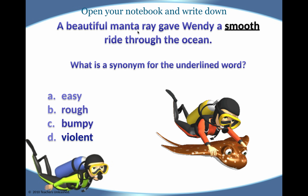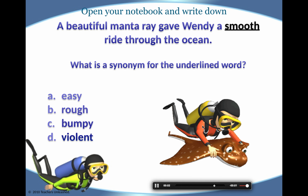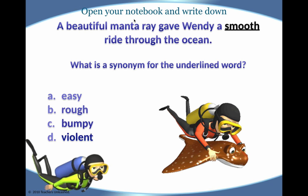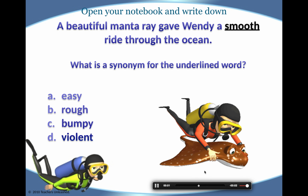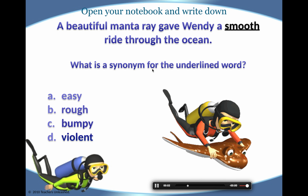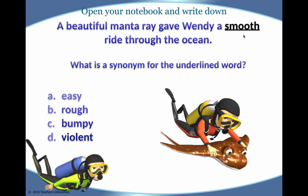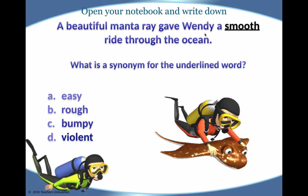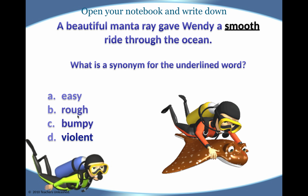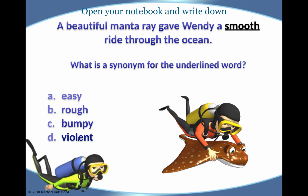A beautiful manta ray gave Wendy a smooth ride through the ocean. So that's Miss Wendy riding on this flat fish, manta ray. So now you need to find the synonym for the underlined word. So smooth. Okay, what is the similar word to smooth? Okay, so is it easy? Is it rough? Is it bumpy? Is it violent? So think about it.